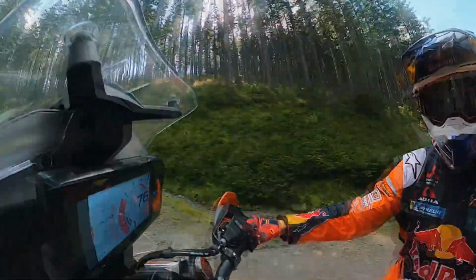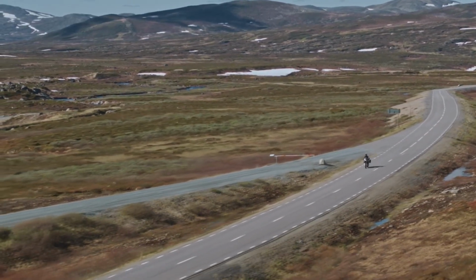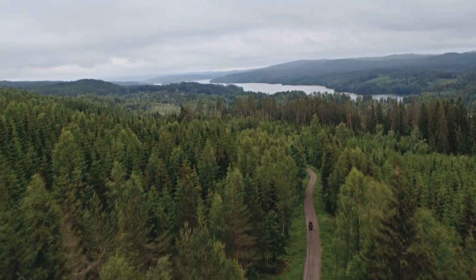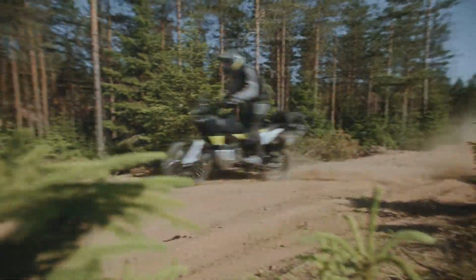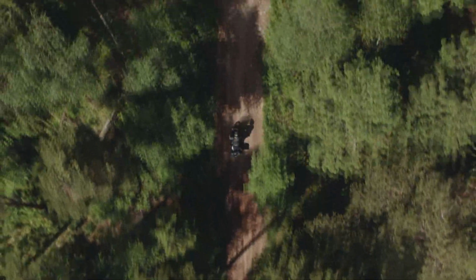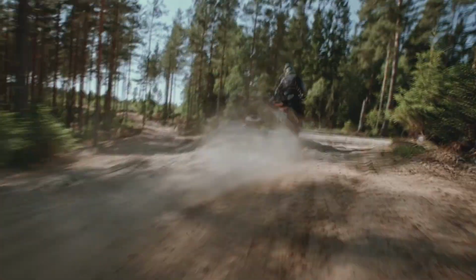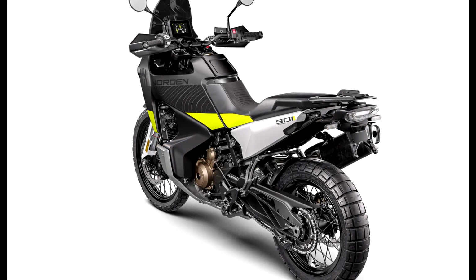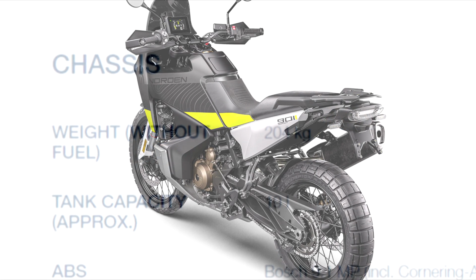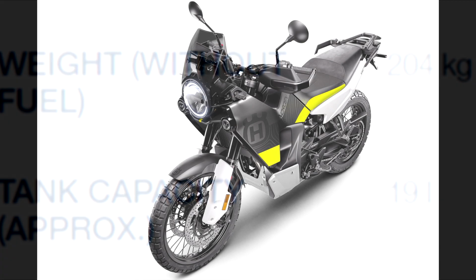Tech-wise, it gets the same 5-inch TFT as the 890s, with the typical street, rain, and sport riding modes, engine mapping, traction control, but with off-road TC allowing slides, removing the lean sensitivity and the anti-wheeling for log hopping. The Explorer mode allows the rider to dial in their own choices. With a fuel consumption of 4.5 litres per 100 kilometers or 62 miles per imperial gallon, this thing has a decent range, albeit with a 19 litre rather than a 20 litre tank found on both the KTMs.